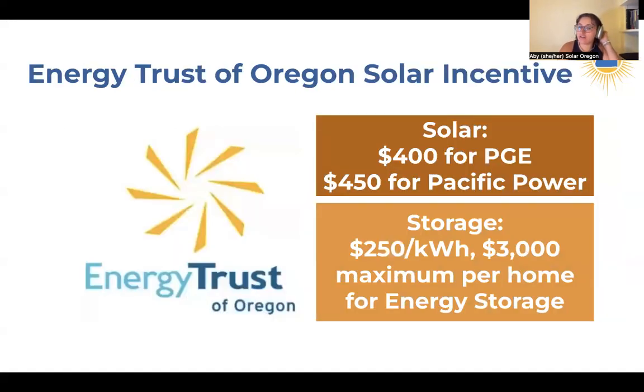Next up, we have the incentives offered by the Energy Trust of Oregon. These incentives you can only access if your power is from either PGE or Pacific Power, and you used an Energy Trust Trade Ally contractor, which is a contractor that has been vetted by the Energy Trust of Oregon, so they know you're getting good work. We will be talking more about how to find a Trade Ally contractor at the end of the presentation.